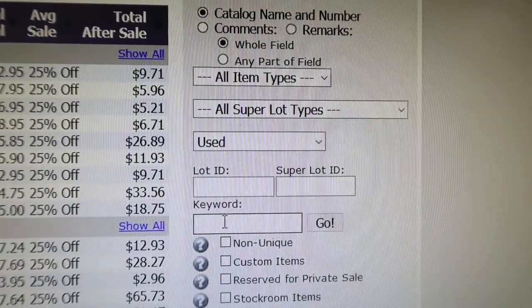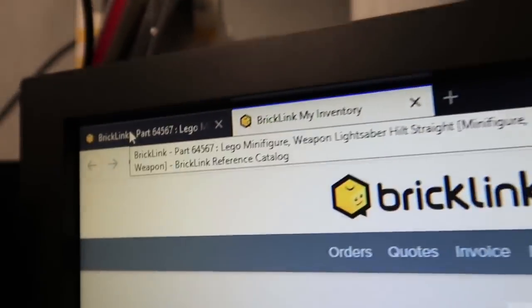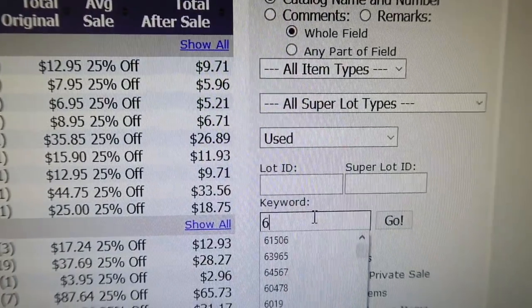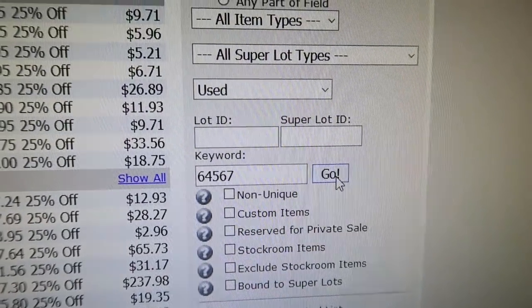Select the catalog name number. Okay, so this is 64567, which is nice. It shows up in my corner here, so I can kind of look back up to that. 645. I don't have to go back and forth. Once I get to the screen with the part, this will show me every use, because I already added the red one just now, so that should show up here.